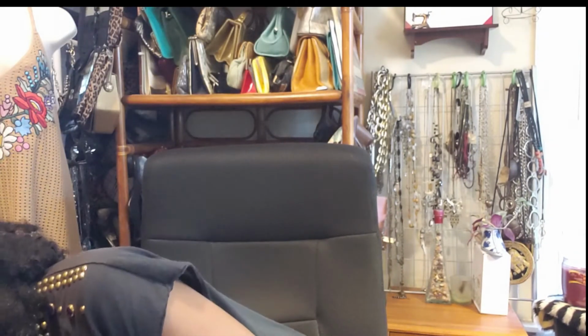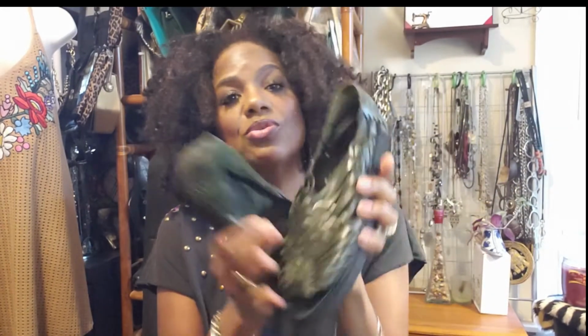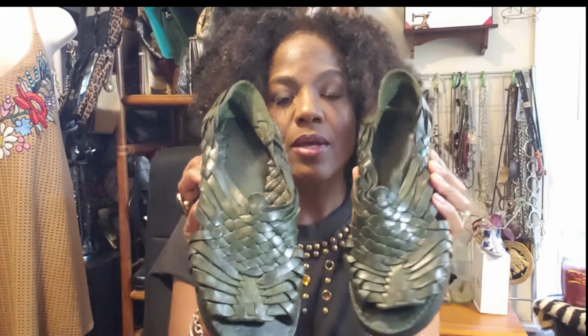Next pair are these. Now, I got this not from the outlet. All of these other items were from the Goodwill outlet. But these, yeah, I know, they don't look like something that I would normally wear. But these shoes are so very comfortable. Very comfortable.